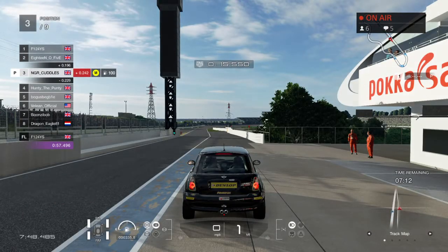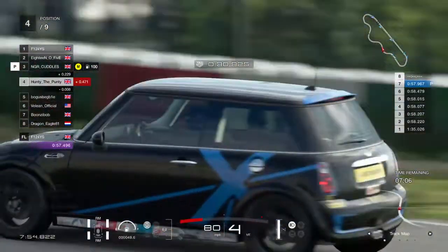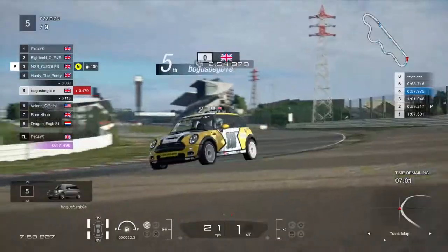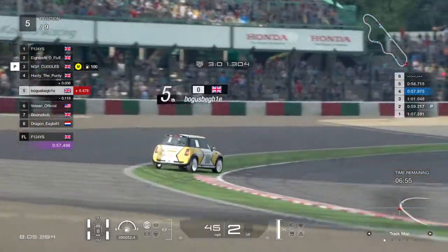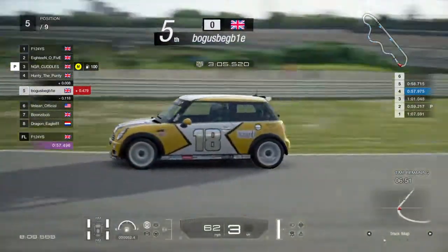Cuddles is in the pits. No time on the board for him at the minute. Hunty then up to 4th, 57.9 for Hunty. So it looks like he was listening. Bogus Begby just off track. He's in 5th now, 57.9 for Bogus. He was holding 2nd on the grid.